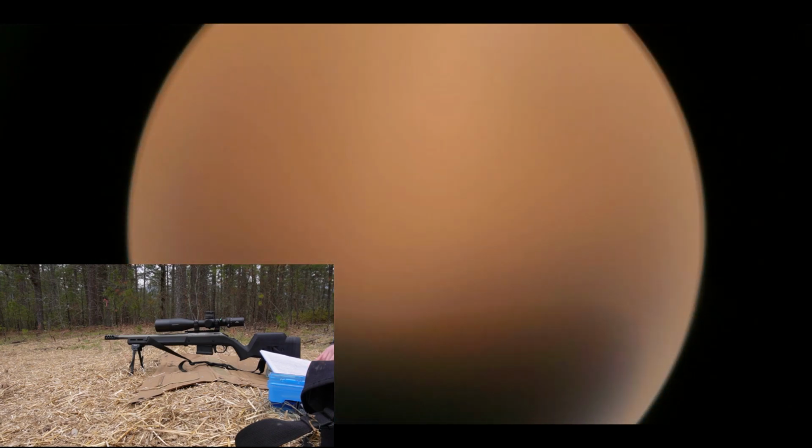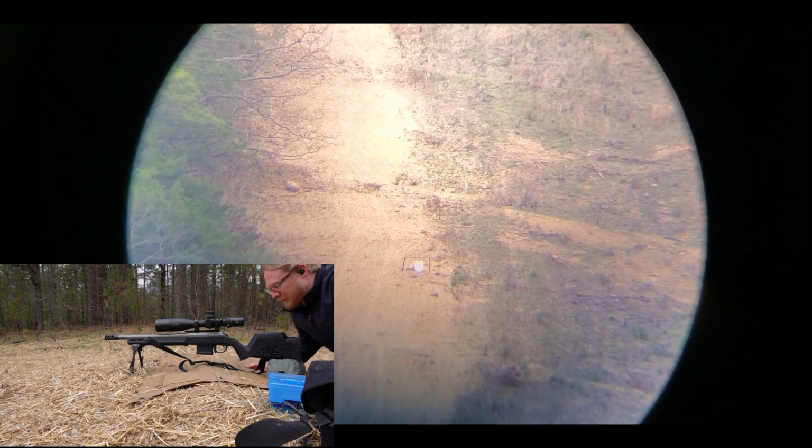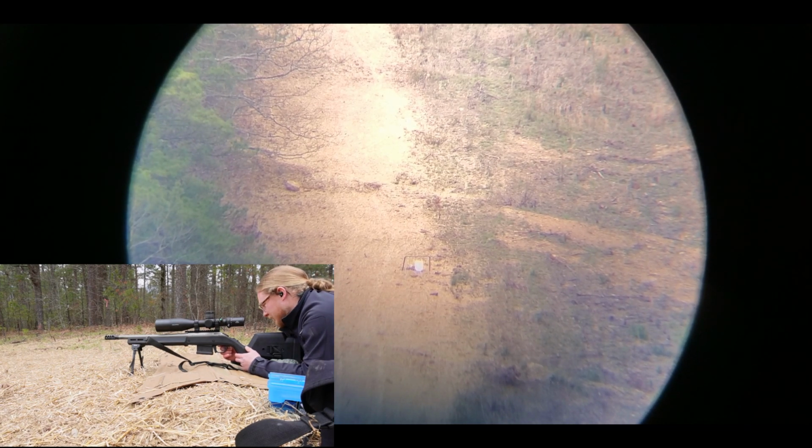Should have it right at about 490 foot-pounds of energy at that range. So, like a 45 auto at point blank. Yeah. Which, for a 308, 1,200 yards is a long, long ways. Especially since these bullets' muzzle velocity is only 2,400.